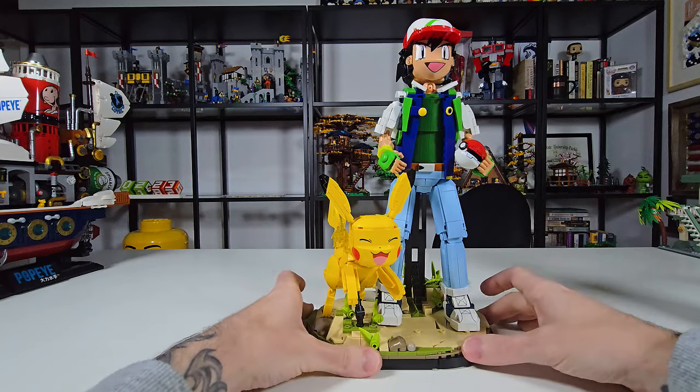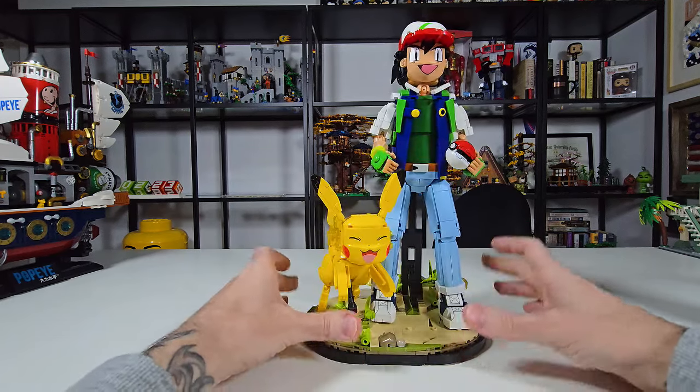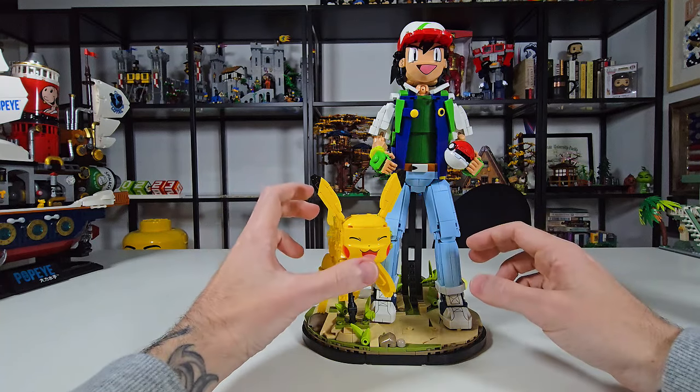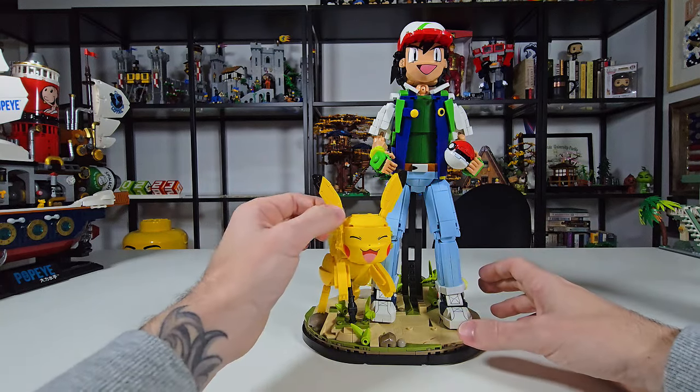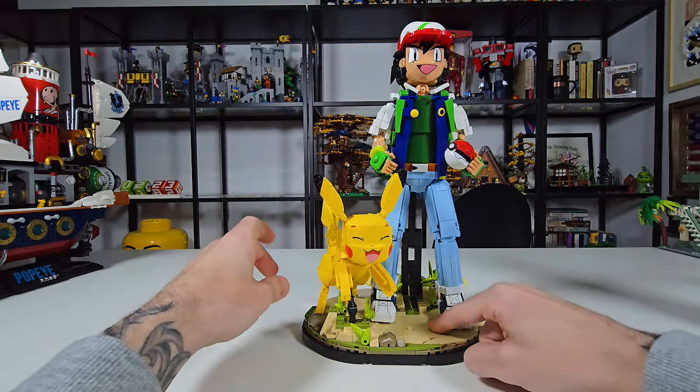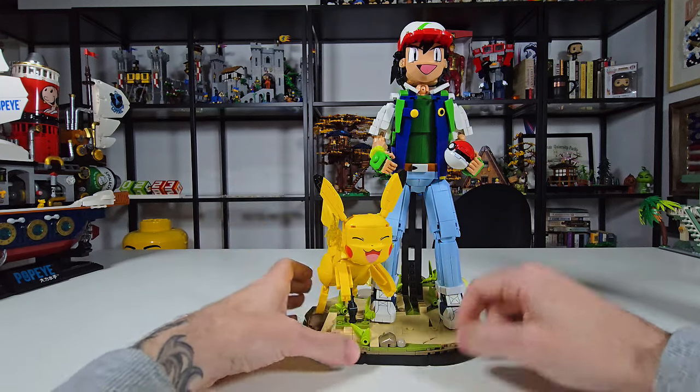Also not very noticeable, but at the end of the day, again, my least favorite build. Even though I like the look of the finished product, I was just happy to have this one done because, again, it hurts your fingers to put some of these pieces together and some of these studs that are on there and the way that they do things.